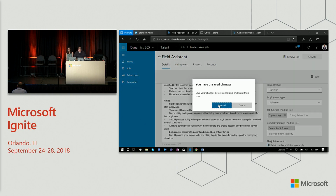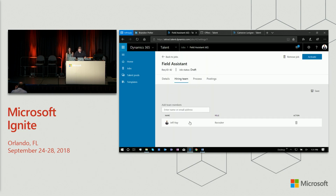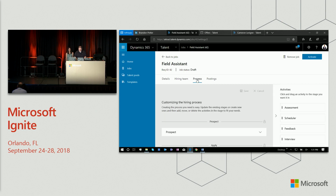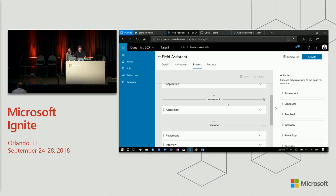I can come over and, oops, better save. Specify my hiring team, so here's Jeff. And I could add the hiring manager and other individuals to the job if I wanted to. And here we see the process that I talked about a minute ago here. So in the process, this all came from the template.